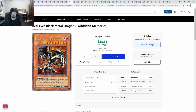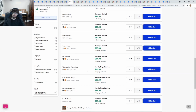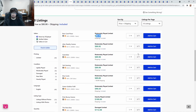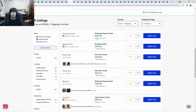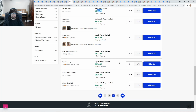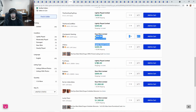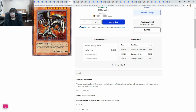Speaking of Red Eyes, though, Red Eyes Black Metal Dragon from Forbidden Memories. I want to peep these. There's a lot of garbage copies here, and these sell, believe it or not. Mods are $80. Light plays are $161. And near mints are... well, you got a new guy here at like $200 something, but I'm not really going to count that here. Near mints are $500, going up to like $900. And there's the damaged. They sell, right?